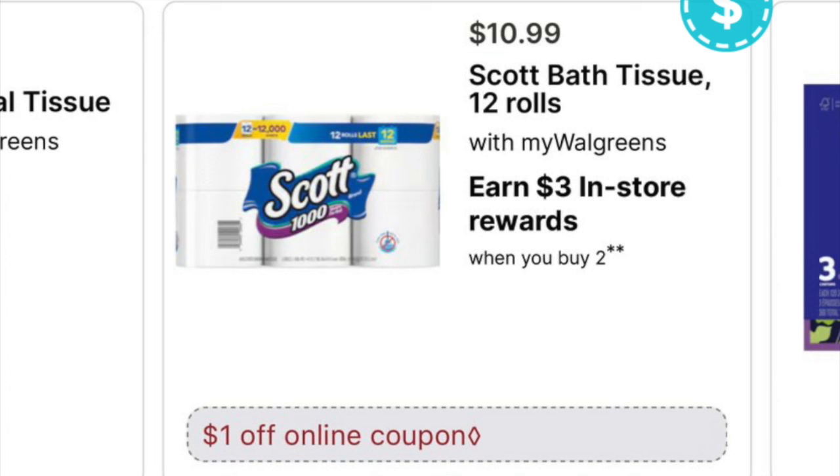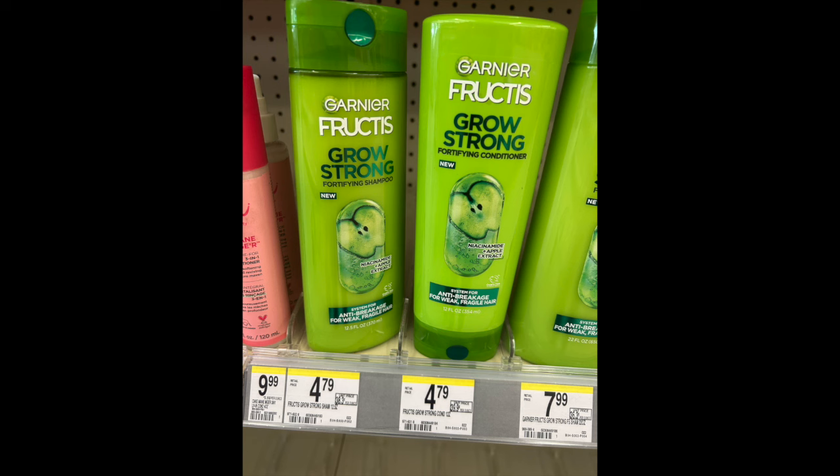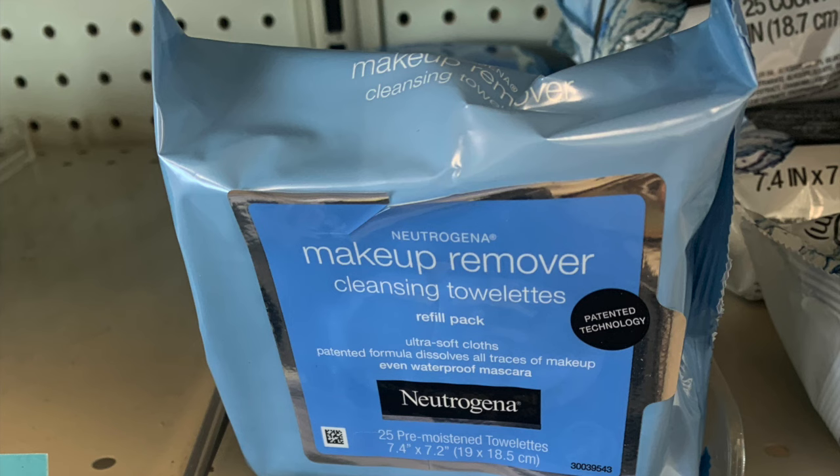I'm grabbing 2 of these Scott's 1000s. There is a $1 digital coupon, $3 register reward when you purchase 2. And then I'm also going to throw in 2 of these Garniers for $8 with a $3 off of 2 digital coupon, and on a promotion of buy 2, get back a $3 register reward. We already went through all of that at the beginning of the video. And then 2 of these Neutrogena wipes for $11.98, and we have a $4 off of 2 digital, and then a $7 reward when you purchase 2.